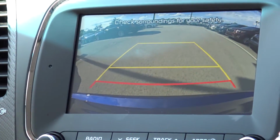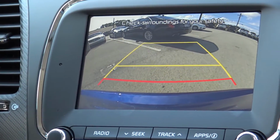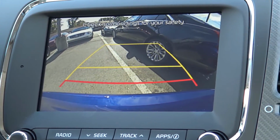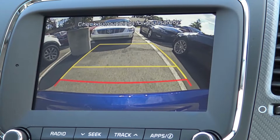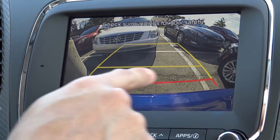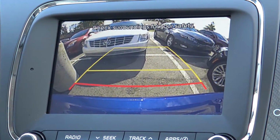So right now, if we want to back up between these vehicles here, we could just use our mirrors to check, and also the backup camera feed to get us into the spot. So we could see we're awfully close to that car. So we're just going to straighten out a little bit just to make sure that we park nicely inside of the lines without any problem. Boom. And you can see here this red line tells you how close you are, and we're here next to this pillar with the light, so we want to make sure that we stop right there, put it in park, and we're good.